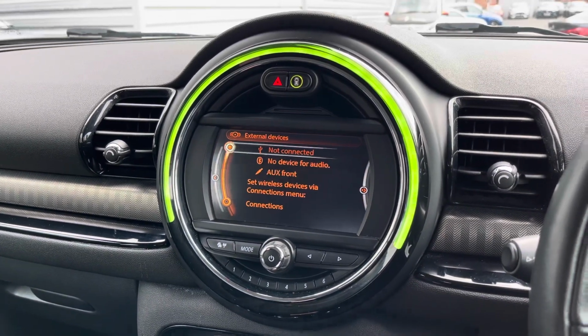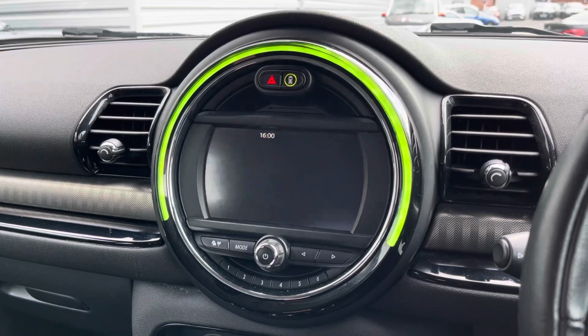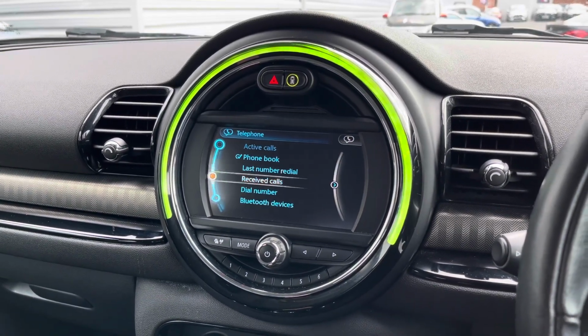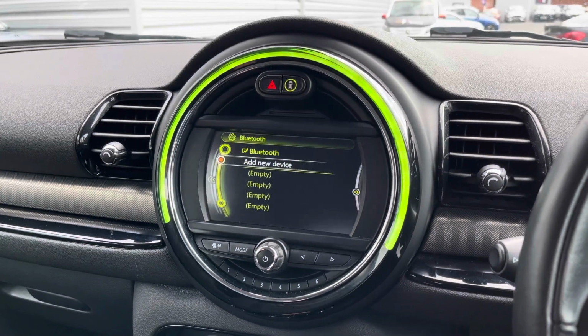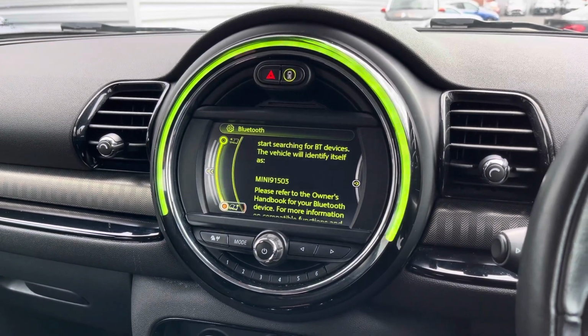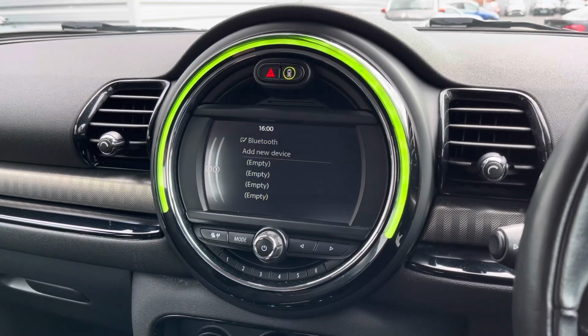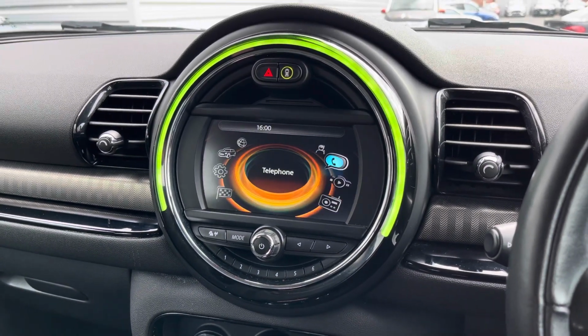Alternatively, you can connect your own source of audio. You do have your USB and auxiliary input as well as Bluetooth connectivity. Of course, with your Bluetooth, you can safely make hands-free phone calls while on the go, so you can keep up to date with whoever you need to and ensure you don't miss any important phone calls here. Simply follow the on-screen instructions to pair your device up.